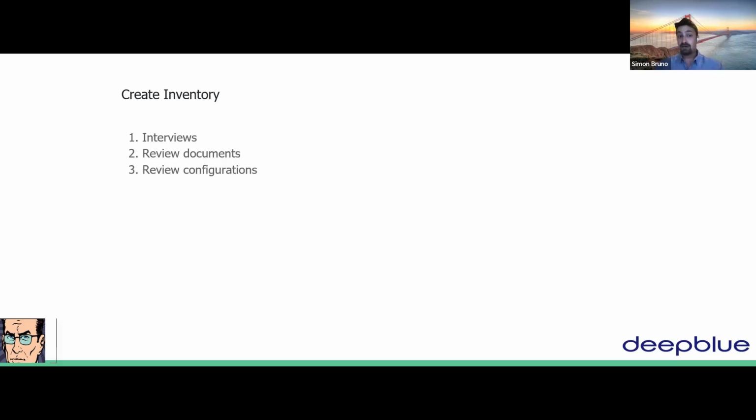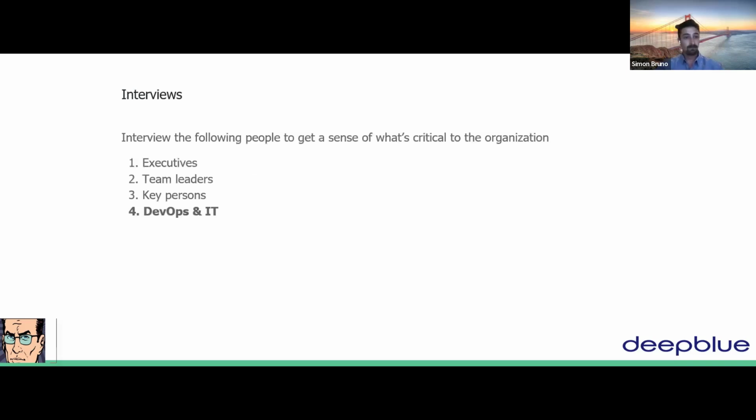You can do that by having interviews, reviewing documentation, and configurations in your company. When interviewing, try to talk to some executives, for example, a hands-on CTO. You can talk to security and engineering team leaders in your company. You can talk to a developer that's been in your company since the beginning and he knows absolutely everything about it. And last but definitely not least would be your DevOps and IT departments. If anybody has a chance of knowing what's the backup status in your company, it's gonna be them.